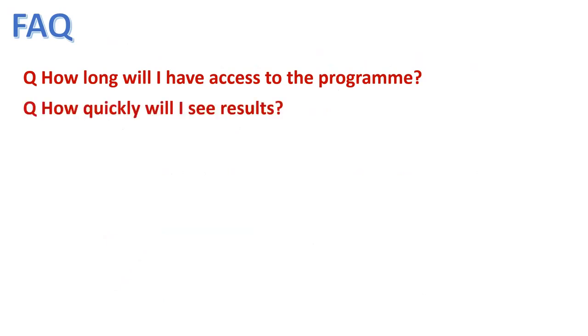Now, the question is, how quickly will I see results? Well, that depends on you. The videos only take 90 minutes to watch. But the time will depend on how quickly you can set up and run the workshop. The quicker you set it up and get your processes mapped, the quicker you will start to see the benefits.